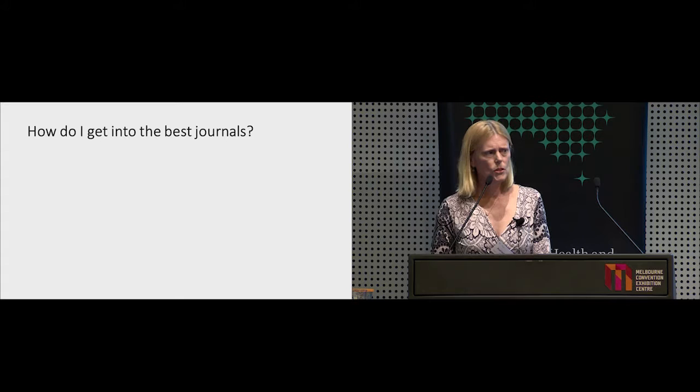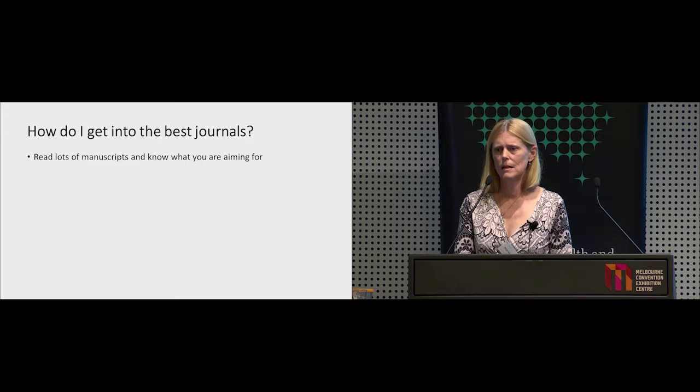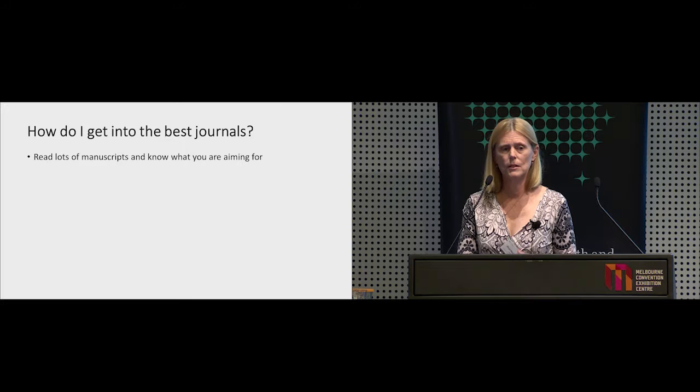So everybody wants to get into the best journals. So how do I get into the best journals? I'd start off, as pointed out in the last talk, that you've really got to read a lot. You've got to know what you're aiming for. And this takes time and it takes experience. You really must read your field to have any real idea of whether what you're contributing is going to be high impact or not, is going to be an important thing to publish.